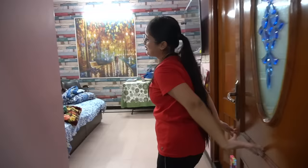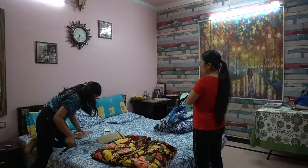Now entering this room is my sister's room. This used to be my room 3-4 years back till I was in my 10th standard. So I'm a bit nostalgic about it. Let's come inside. Alright, so this is the room. We have two single beds right here. We've attached them. Both my sisters sleep here in this room.